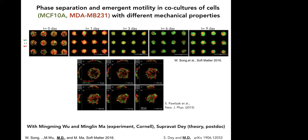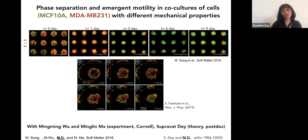Okay, now I'm completely switching gears, and the second type of tissue or tissue-like material I want to talk about is a co-culture of two different cell types. And the two different cell types I'm going to focus on are the breast epithelial cells, MCF10A, and breast cancer cells, MDA-MB-231, right? And so we are looking at a co-culture of these two different cell types.